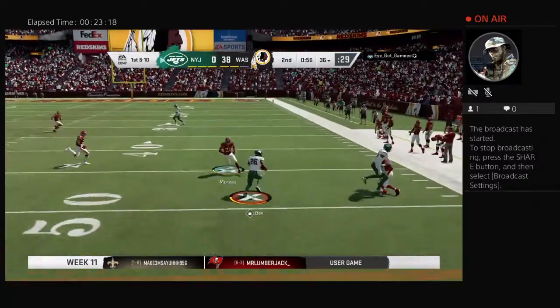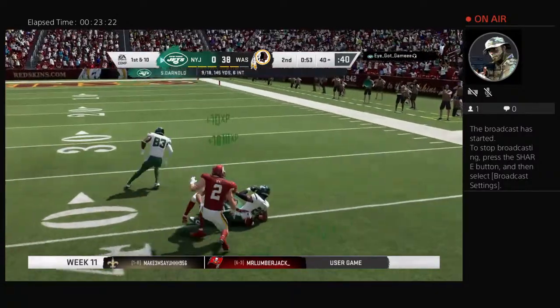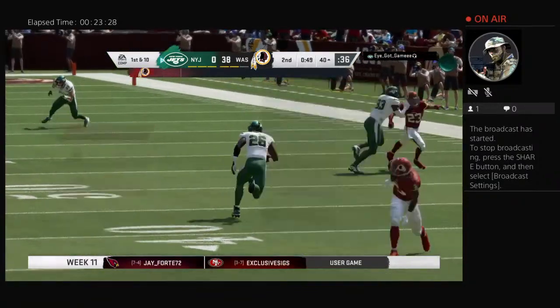And he's going to find his man out of the backfield. That's complete. And they've got it well across midfield down to the 40 before it's all said and done. Call that a very strong gain of 24.